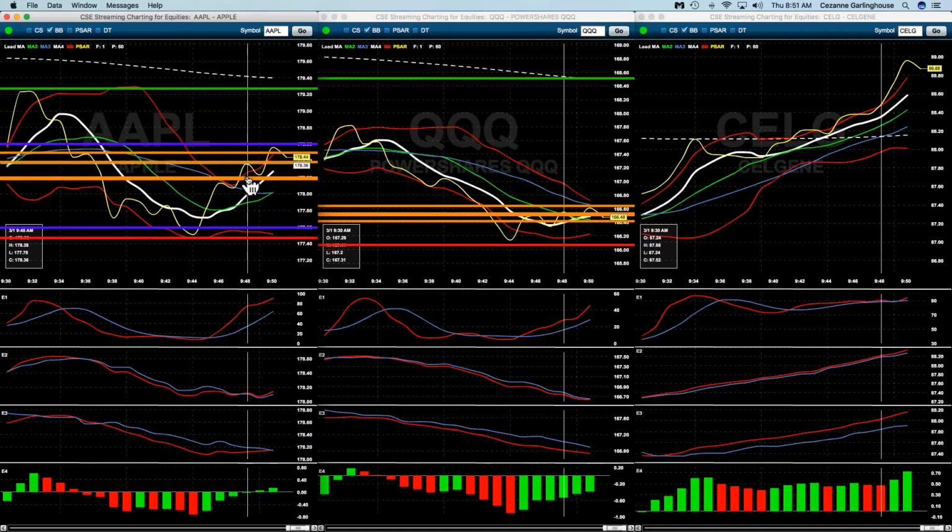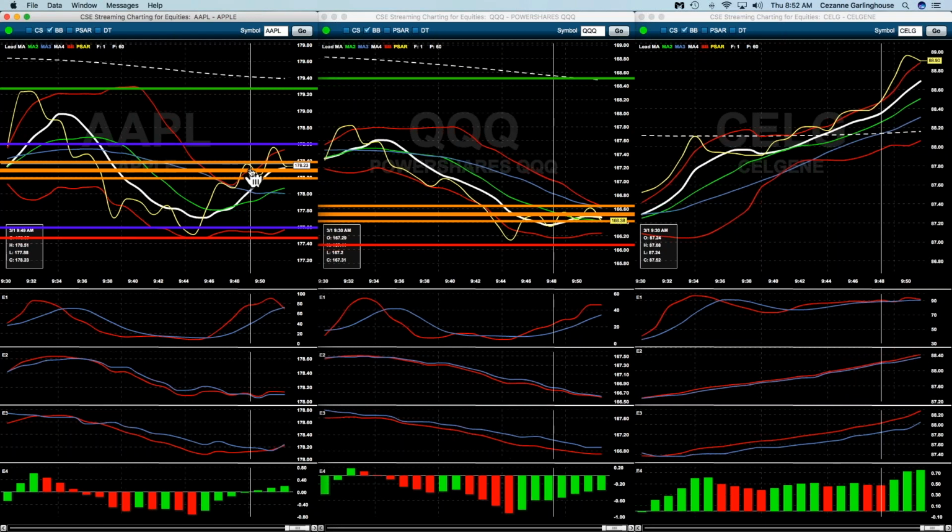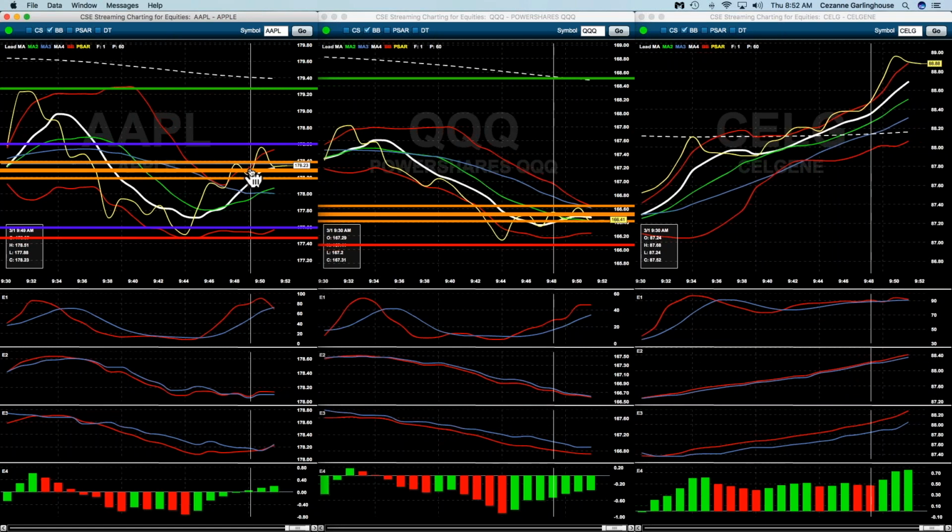I'm going to leave your lines in place since you've got the prep. They are where they were when you prepped. So here's what we've got. We're watching the indices here, seeing the tick come down. Want to see it break through. Want to see red cross through blue.